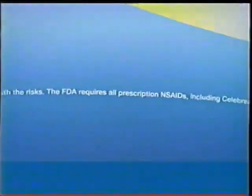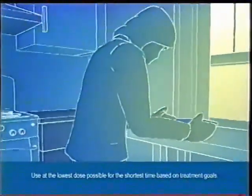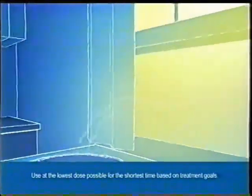But when it comes to relieving your arthritis pain, you and your doctor need to balance the benefits with the risks. The FDA requires all prescription NSAIDs, including Celebrex, ibuprofen, naproxen, and meloxicam, to have the same cardiovascular warning. They all may increase the chance of heart attack or stroke, which can lead to death. This chance increases if you have heart disease or risk factors for it, such as high blood pressure or when NSAIDs are taken for long periods.